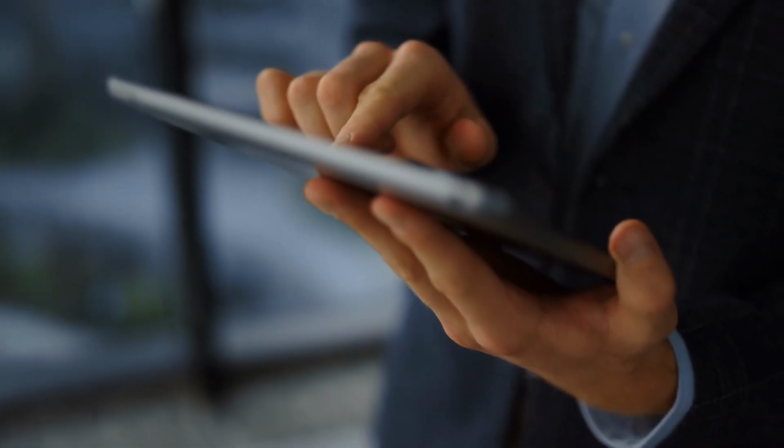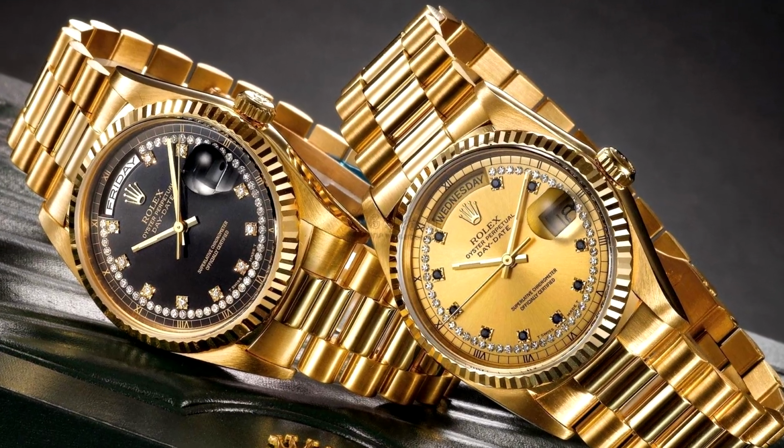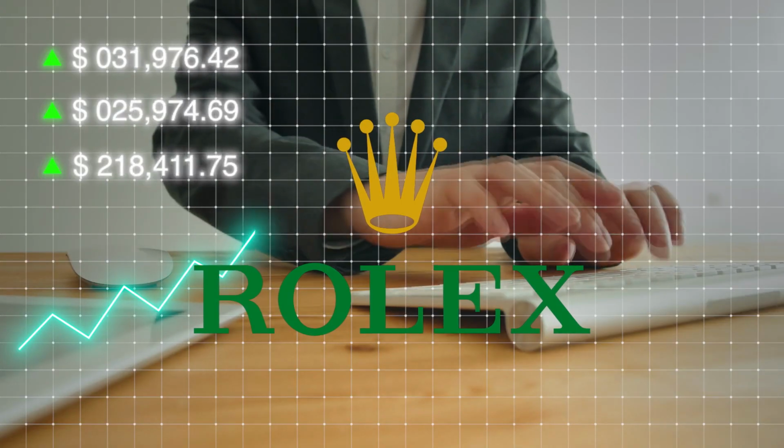Looking for a good watch to invest in? Well, you've come to the right place. It's the perfect time to invest in a luxury timepiece. Yes, whether you believe it or not, watches actually do make good investments, especially a Rolex.